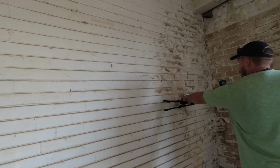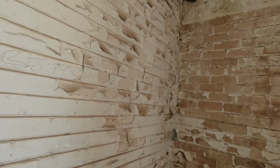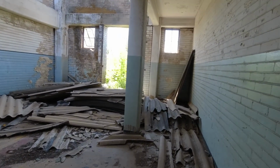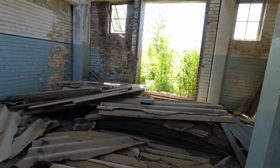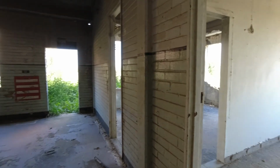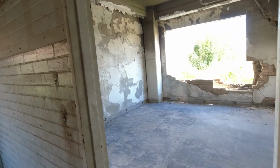It's amazing, how it always starts peeling after a while. It's thick, eh? I wonder how many years of paint is actually on here. There's some old roofing sheets over here. I think this stuff might be asbestos. That's a room you don't want to be in.